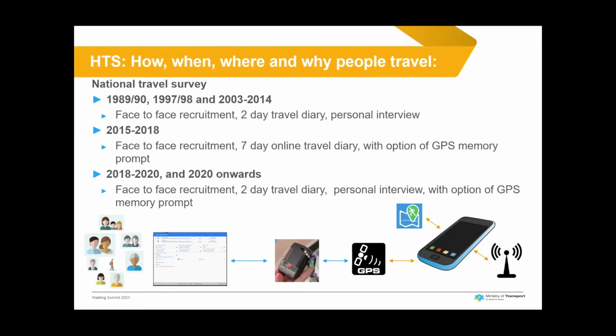In terms of the history of the travel survey itself, it's a fairly busy survey where we interview people directly. It's been going for a while now. We first started back in 1989-90 with the first survey, then 97-98, and then 2003 to 2014. For those, the survey was run as face-to-face recruitment of people. Then they did a 2-day travel diary, and then there was a personal interview to connect up that information.